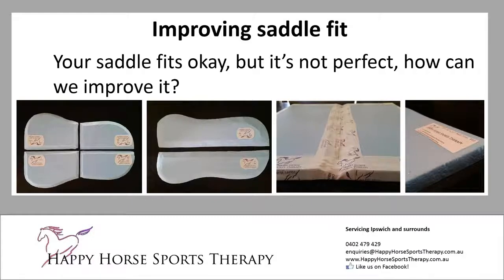So I was sold on this product because I took, am I allowed to say brand names? Probably not. Yeah, I can. Louise is saying I can.